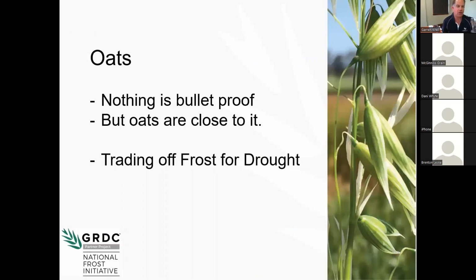And the other one, my favourite, is oats. Nothing's bulletproof, but at the moment, oats are the closest thing we have to being bulletproof. But in your farming system, and you guys would know this very, very well, you're really trading off frost for drought. So there's no point in putting oats in if you don't have enough stored soil moisture, because you'll end up with lightweight quality problems, but you are gaining on the frost tolerance.